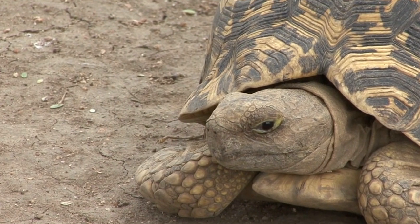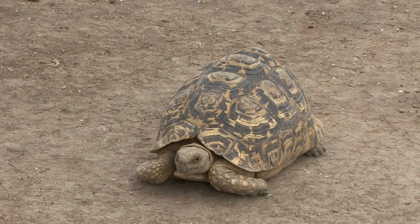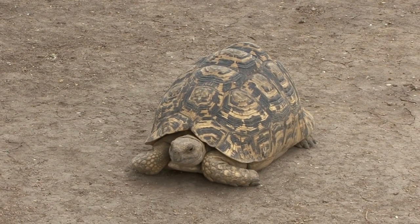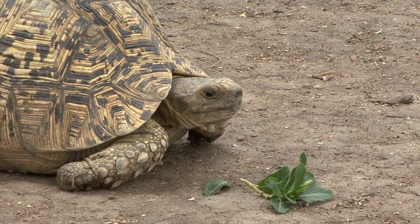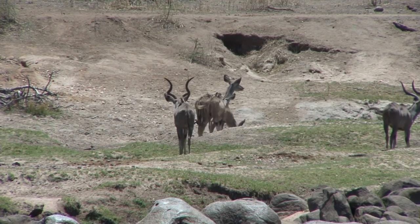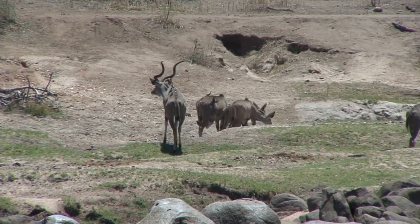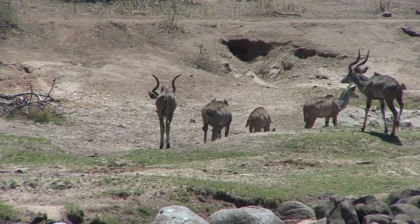A seldom seen species in the area is the leopard tortoise, Stigmochelys pardalis pardalis. These animals hide during the heat of the day, in thickets or under shady trees. It can be extremely hot during the day in Ruaha, and many animals seek shelter in the shade of larger trees or stay around the remaining pools of the Ruaha River.